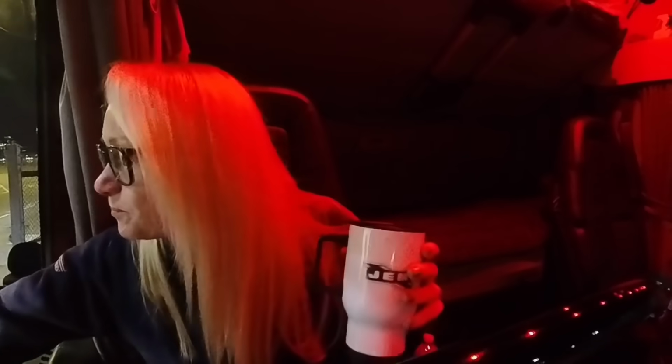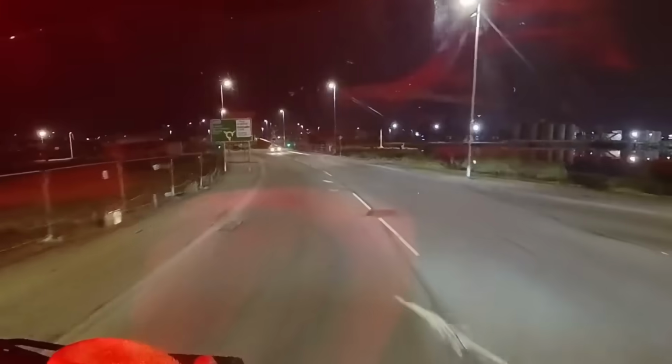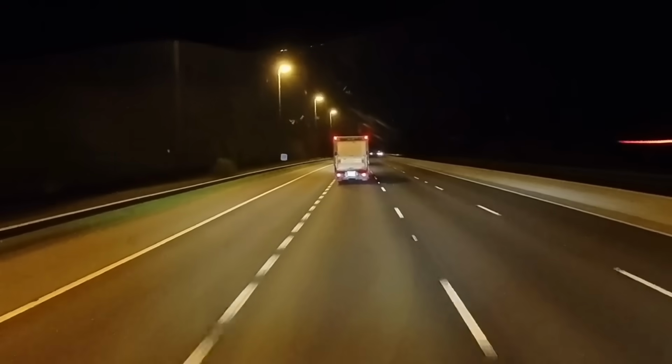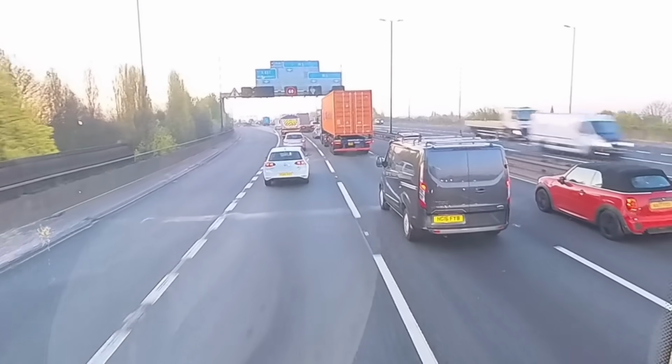I managed to get a quick drink of tea while they check my trailer at the gatehouse, and then I can be on my way down to Abba. This trip will take me around 3.5 to 4 hours, and I should make it to my first drop just as they're opening up. A lot of people will see truck drivers turn up to their workplace in the normal working hours, but quite often the truck driver's day starts long before an opening time and long after a closing time.